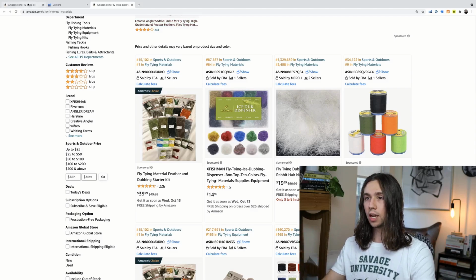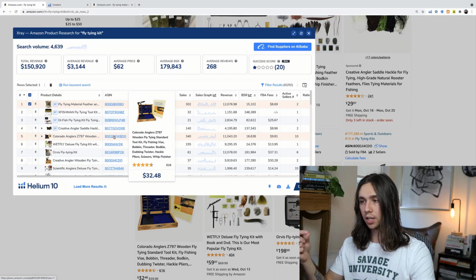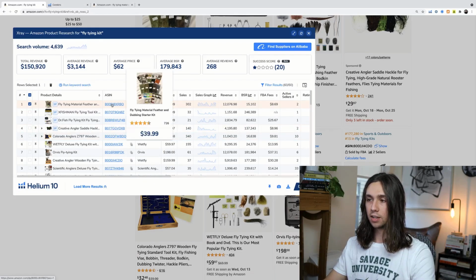Whereas if we look at one of these other competitors, like this one right here, Colorado Anglers, they're doing 11,000 per month. Their focus is on the hardware. They're just selling the vise, the bobbin, the threader, the bodkin, the twister, the pliers, right? So they're selling everything needed hardware-wise to start tying flies. This is the opposite. It's just the materials needed to do all of those things.